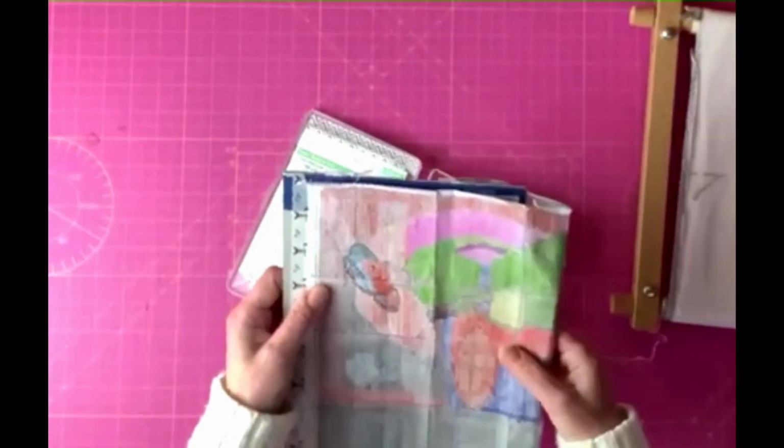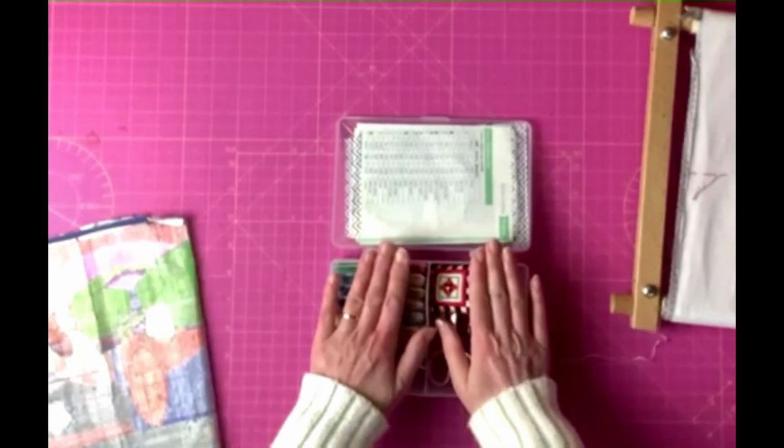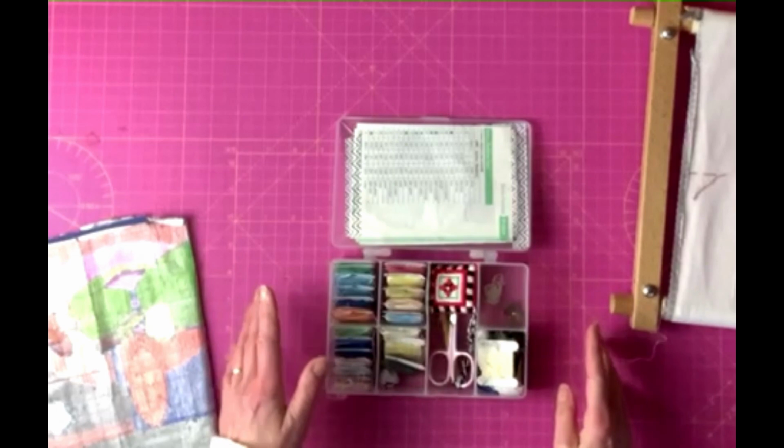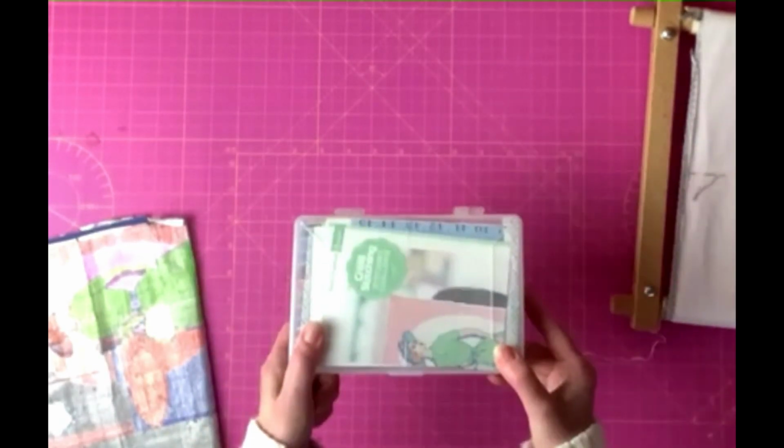So that is my recommended tool for cross stitching. So I just wanted to share that with you. So this is the one that I definitely recommend.